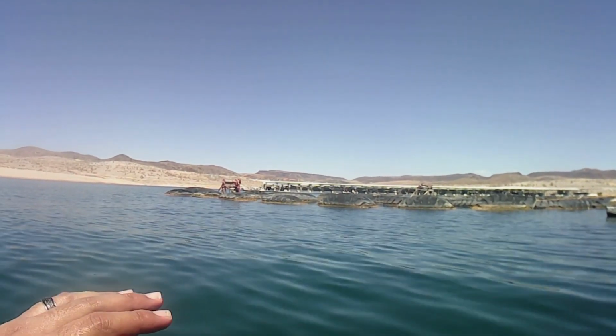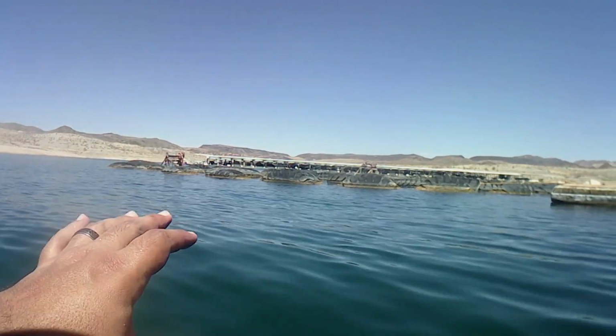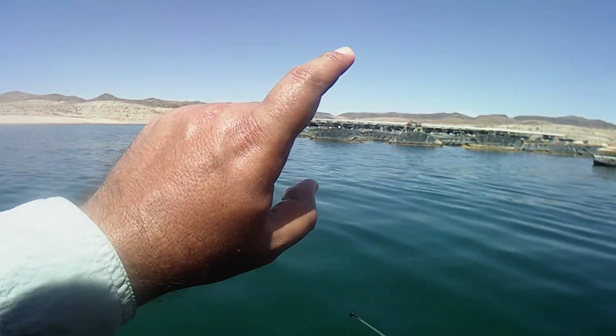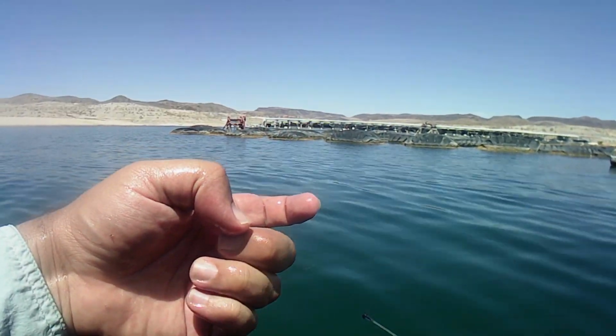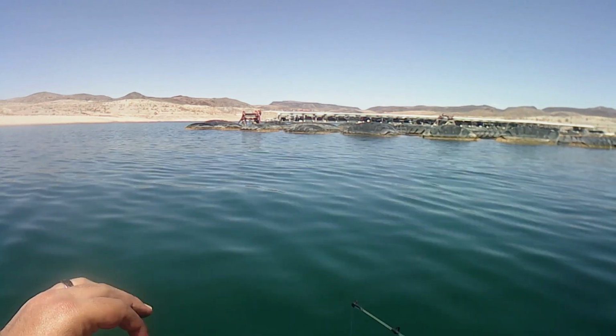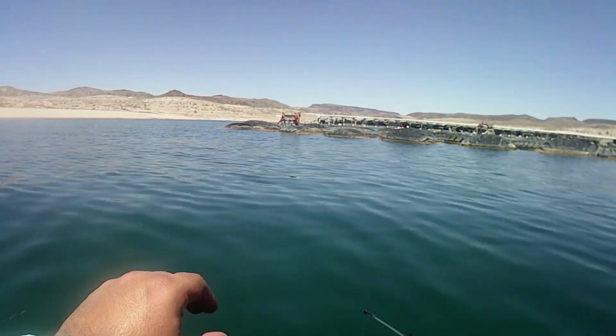Now, believe it or not, sometimes it's better to leave the hook in the fish, especially if it's hooked very deep in the back of the throat. If you have to try and remove that hook, it's going to damage the fish. So sometimes it's better to just leave it. It does not take that long, but it will rust out.